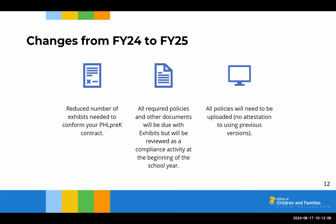The next thing is that all policies will need to be uploaded. You might remember last year that we allowed providers to do attestations, saying that their policies haven't changed. So we used the previous year's version. This year, all documents need to be uploaded to ensure providers are reviewing and updating their policies regularly.